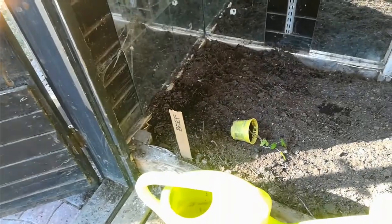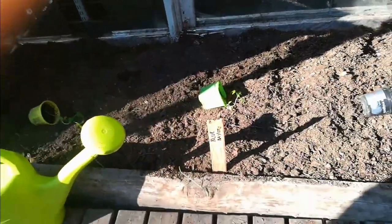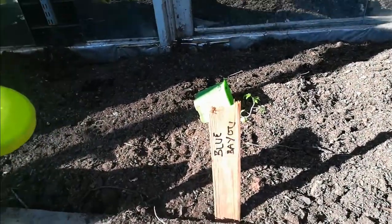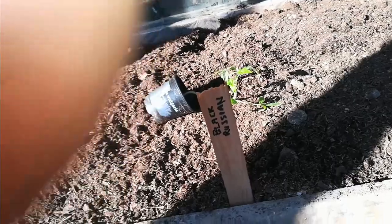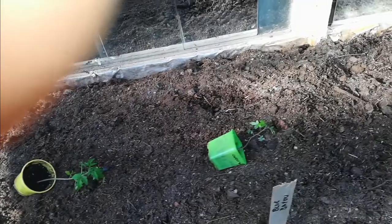Varieties of the tomatoes. We've got beef tomato, blue bayou, black Russian, gardener's delight, and the amateur, and then it goes back to another beef, another blue bayou, black Russian, beef, blue bayou, and black Russian.